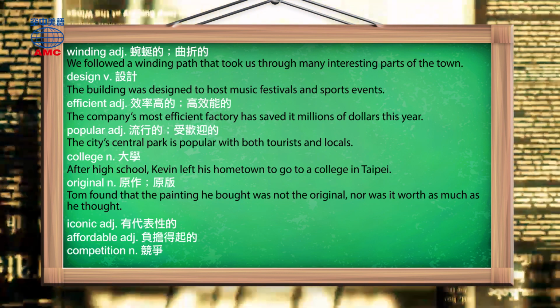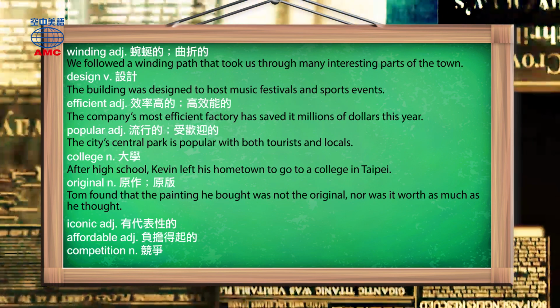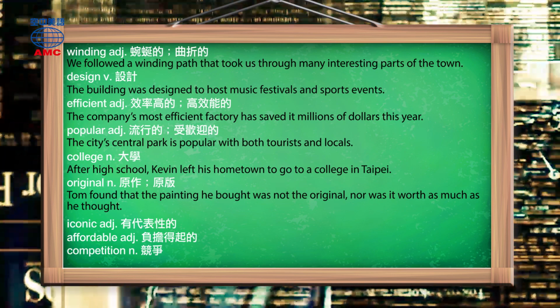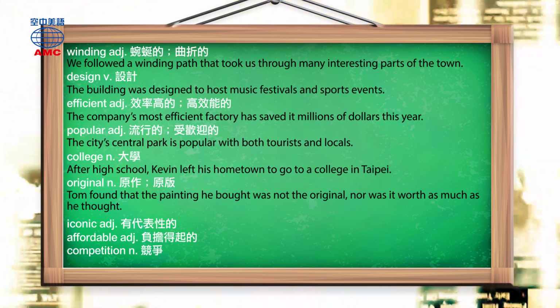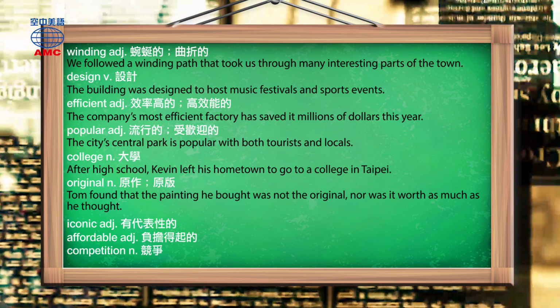Okay, so our For You chat question for today is, have you ever ridden in a Beetle? Have you seen one before? Did you like it? So, Kathy, have you ever been in a Beetle before? I have never been in one, but I have seen one before. Okay. And what did you think of the design?